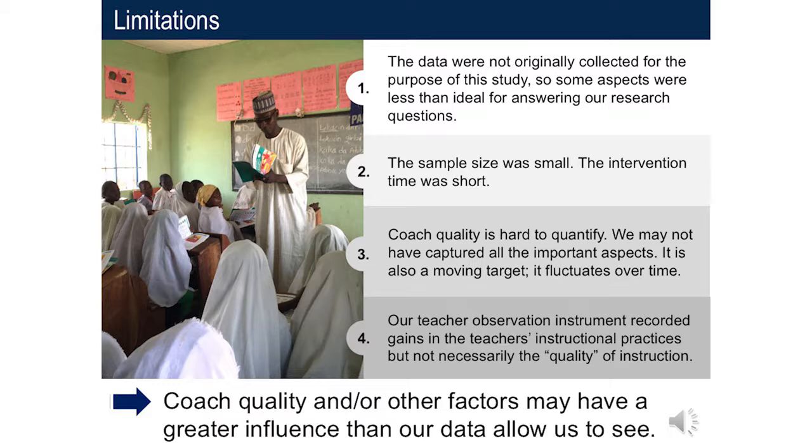Third, coach quality is really hard to quantify. We may not have captured all of the important aspects, and it's a moving target. The quality support that most teachers received fluctuated over the course of the school year. And four, our teacher observation instrument recorded gains in the teacher's instructional practices, but not necessarily the quality of that instruction. It is possible that more reflective practice on the part of the teachers may result in less fidelity of implementation to a scripted lesson plan if the teacher is being responsive to and adjusting her practice to meet her students where they are. In light of these limitations, coach quality and/or other factors may have had a greater influence than our data allow us to see.